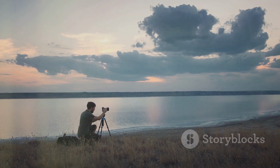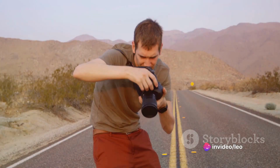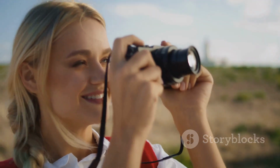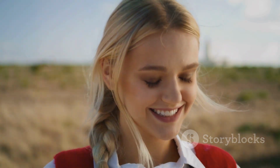With the right composition in place, it's time to set up your camera. A well-set camera is your best ally in landscape photography. Let's dive into the nitty-gritty of camera settings. Starting with ISO, always aim for the lowest value. This preserves image quality and minimizes noise, giving you a clean, crisp photograph.